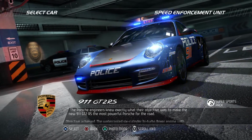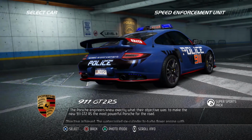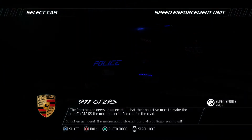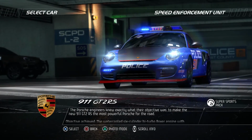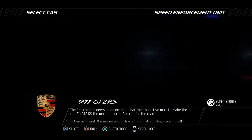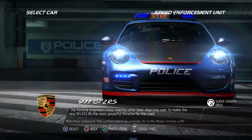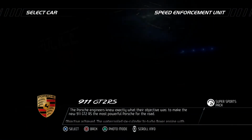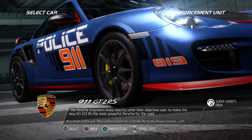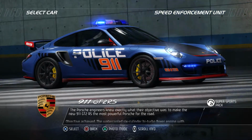Couple this with a weight reduction, compared to the GT2, of 70 kilograms from the clever use of carbon, aluminum, polycarbonate, and a single-mass flywheel, and you have a class-leading weight-to-power ratio of 2.21 kilograms per horsepower. Carbon elements have been used wherever possible, including the front lid, spoiler lip, and rear wing. Even the mud flaps are available in carbon as an option. These not only save weight, but their distinctive matte black finish allows the 911 GT2 RS to be easily recognized when compared to the 911 GT2.